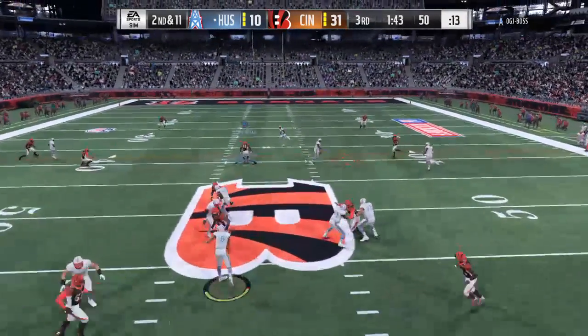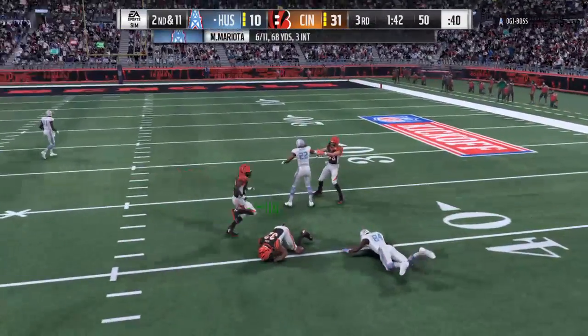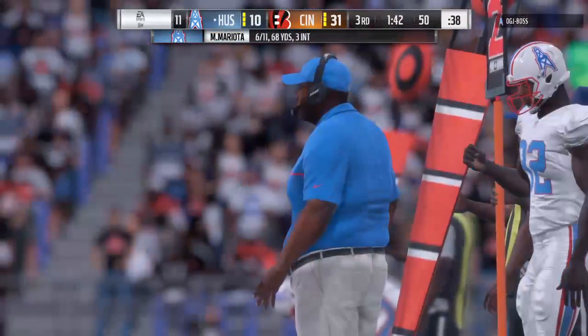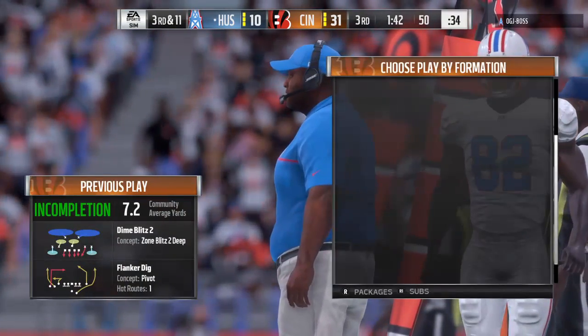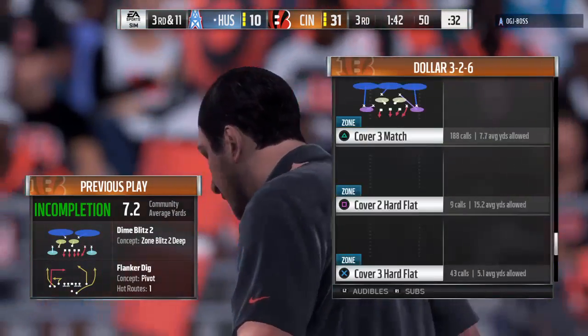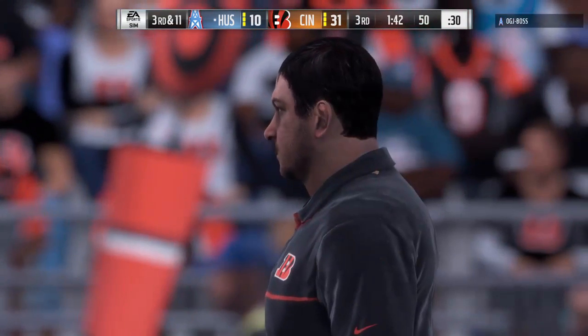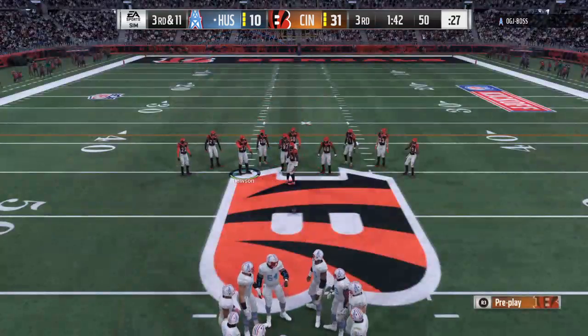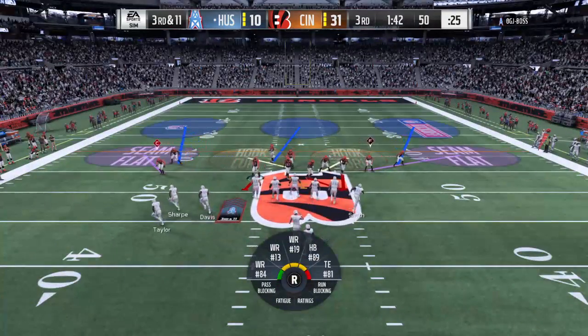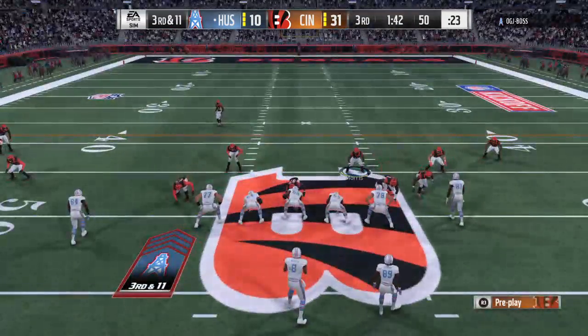Mariota now from the 50. And incomplete there. A nice hit jars the ball free and brings up 3rd down. Let's face it, if you want to get back into the game, these are the kind of throws you've got to hit. He's wide open right there. Got to be able to get it to him, don't you think? And those are the throws that haven't been available to them every time he's dropped a pass. Yeah, that's a big miss.